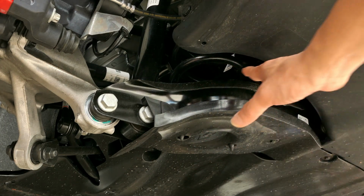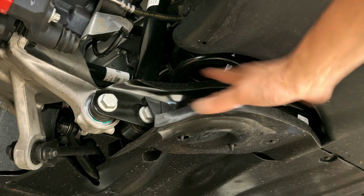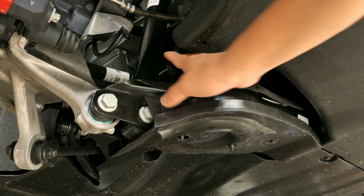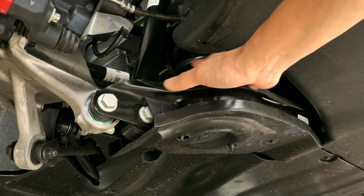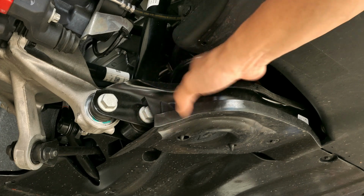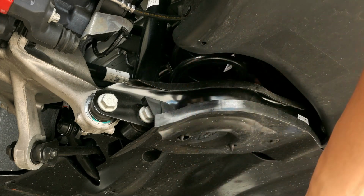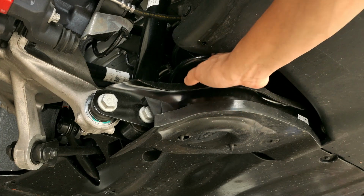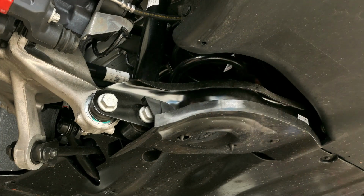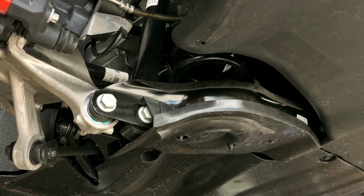Now, if you are simply doing a spring install, that is pretty much it. You don't need to touch the upper part of the shock at all. You'll just, again, remove this. This allows the assembly here to drop, which I'll show you later, and then you just take out the spring and replace it.